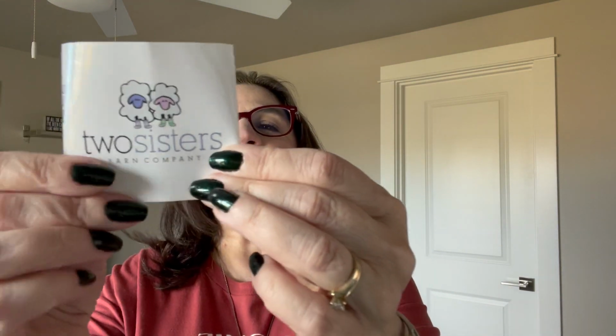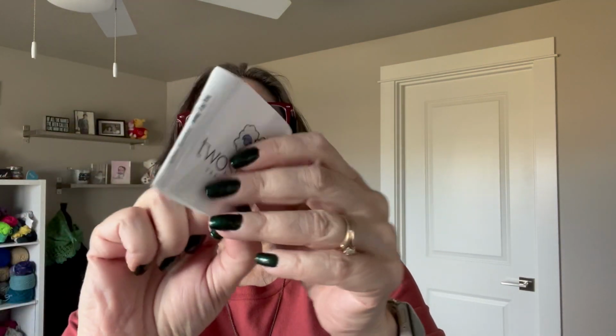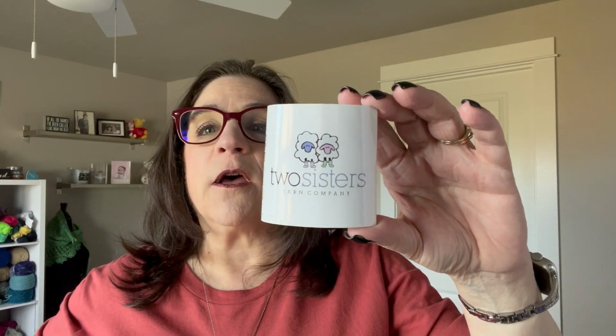And I did start a new set. Just barely got the cuff going. But this is a yarn from Two Sisters Yarn Company. The main color is Cool Beans. Let me see. Oh, here we go. It's her Big Sky base, fingering weight, 4-ply, 75% merino, 25% nylon, 240 yards, in approximately 95 grams. Two Sisters, I found them at Interweave Yarn Fest last year when I taught in Loveland, Colorado.